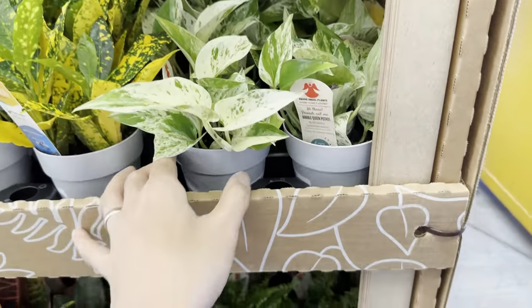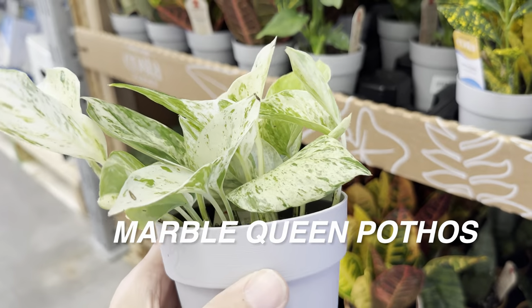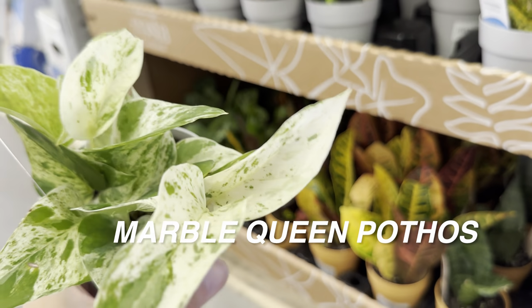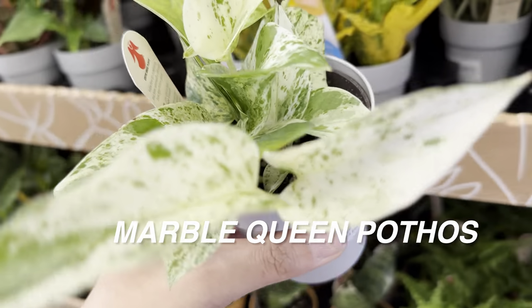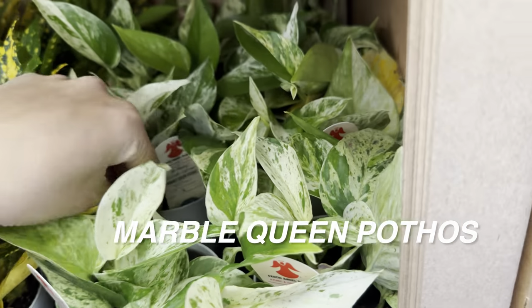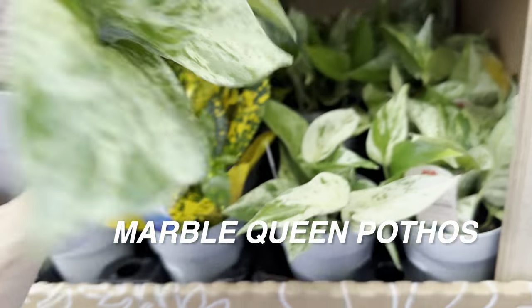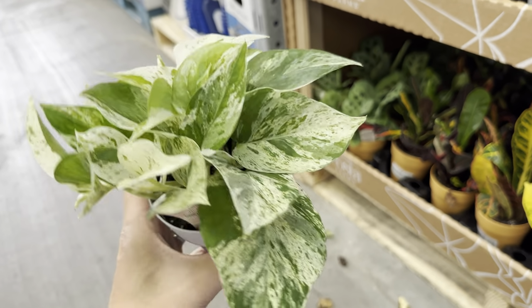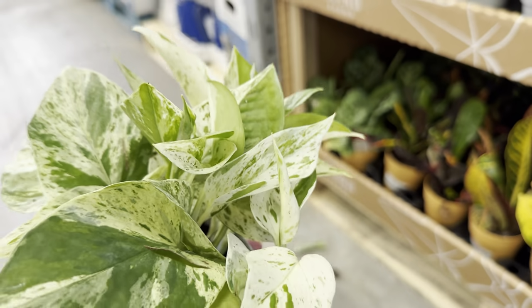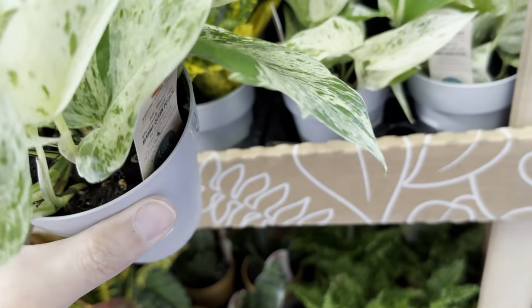And then right over here we have a classic marble queen pothos, or Epipremnum aureum marble queen. This one actually has some very good variegation. The thing about marble queen pothos is, in order for it to keep its variegation, you do need to give it a lot of bright indirect light. The less light you give it, even though it can tolerate lower light conditions, it will start to revert and give you more green foliage versus that beautiful cream white variegation that the marble queen has. You'll get more marbling variegation if you give it higher bright indirect light. So that's just a little tip for me.